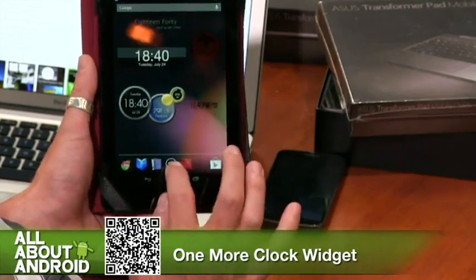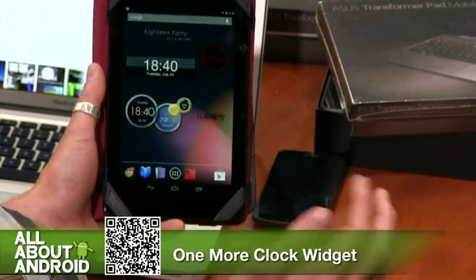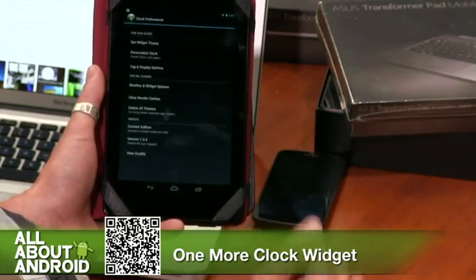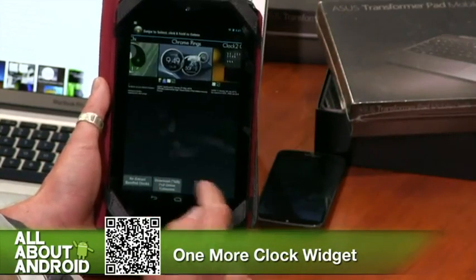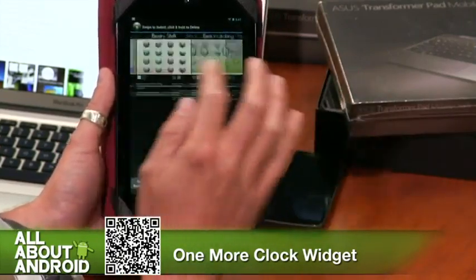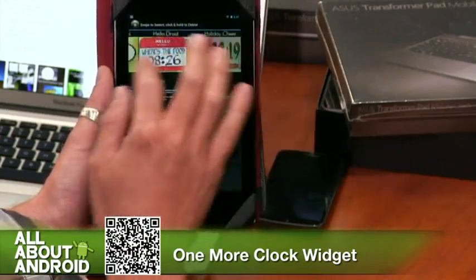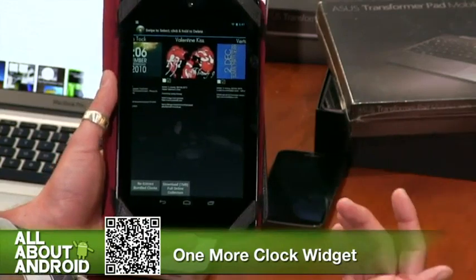It's a pretty straightforward widget app. I already have them created. You create it as a widget, but if I touch one of the clocks, it'll take me to the settings, and then I can go into the themes. I've downloaded the full collection because I have the full version. There's just a ton of these clock widgets and different layouts of clocks that you can integrate. It also works with Widget Locker, so if you want a cool looking clock on your lock screen integrated with Widget Locker, you can do that.